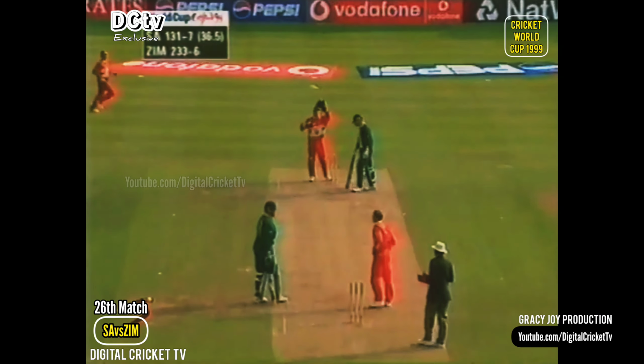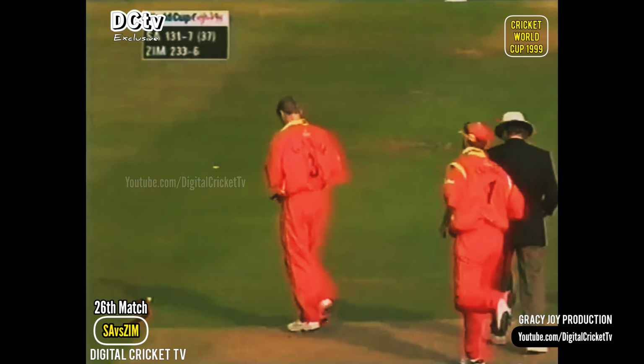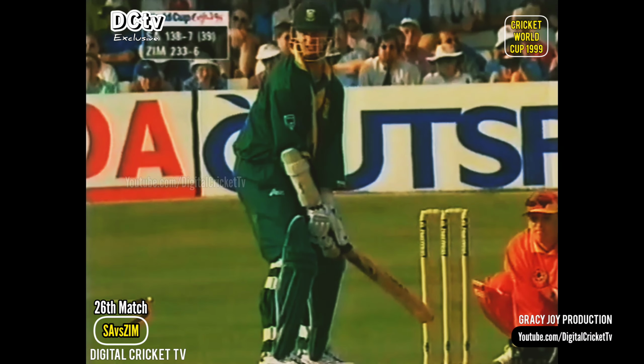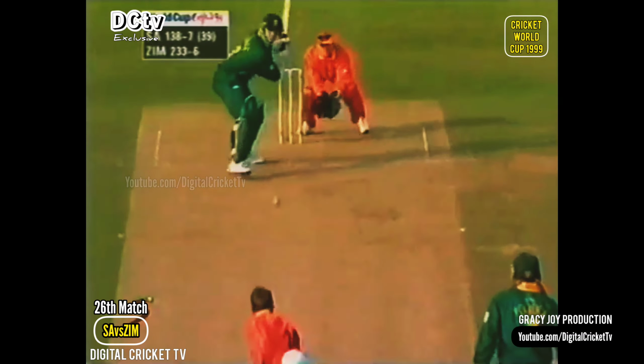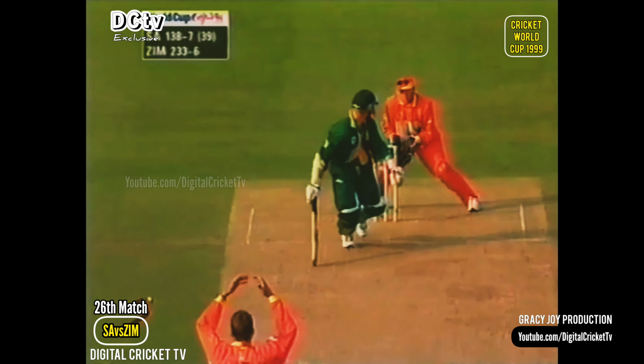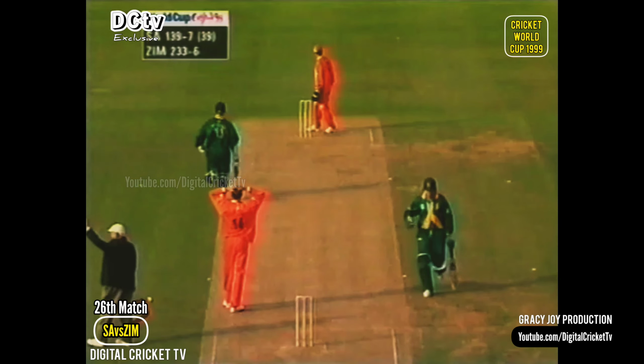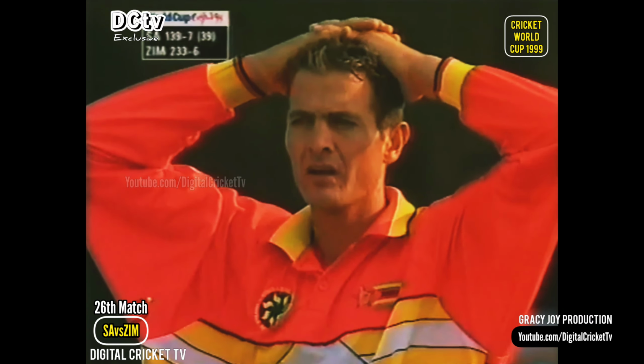Well fielded. Brilliant work by Grant Flower. South Africa 131 for 7. Now, was that a missed stumping? It might be two runs as well. I wonder how costly that just could turn out to be.